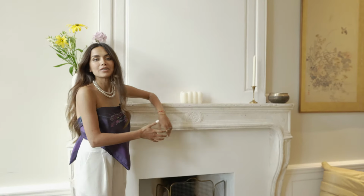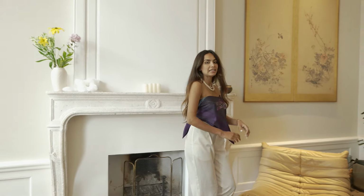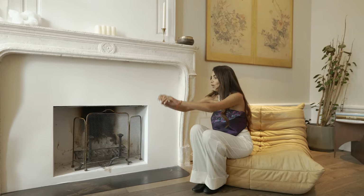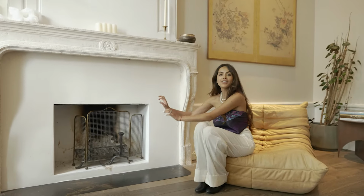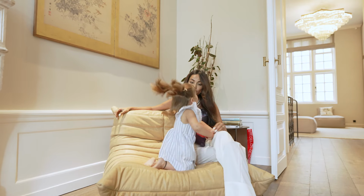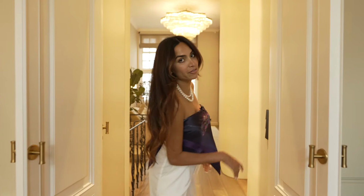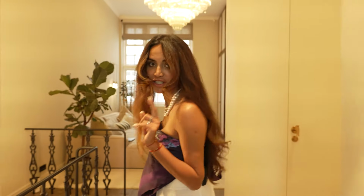This fireplace in winters is like nothing else, and sitting on this antique Togo chair while the fire is on and our doggies are here and Dua's playing around. Oh. Dua, say Togo. Togo. Togo! Should we go downstairs? Let's go. Favorite part is coming downstairs.